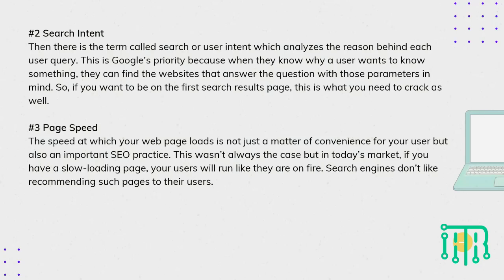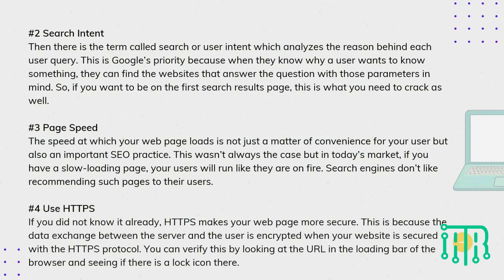Number 4. Use HTTPS. If you don't know it already, HTTPS makes your web page more secure. This is because the data exchange between the server and the user is encrypted when your website is secured with the HTTPS protocol. You can verify this by looking at the URL in the loading bar of the browser and seeing if there is a lock icon there.